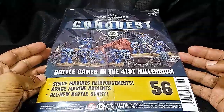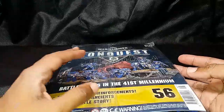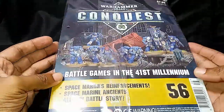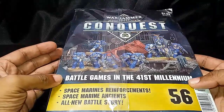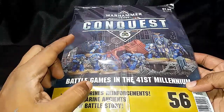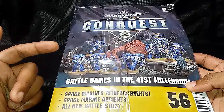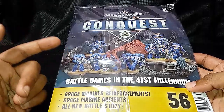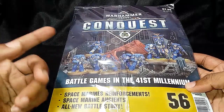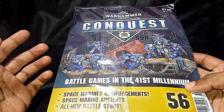Alright, where do I start with this? This must be one of the hottest magazines that have come out from this Conquest collection, or probably ever will be. The reason for this is it's the perfect magazine if you want to start a new Primaris army. You've got a couple of lieutenants in there that they already charged us $7.99 for one. You've got 5 intercessors that they already charged us, what was it, $4.99 for 3. And then you already got your ancient, which they sell individually for £15 a time.